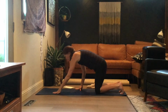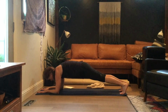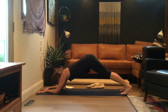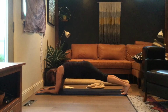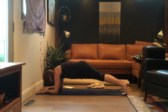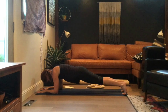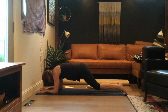So walk your hands up, low plank, palms down, knees up. So I'm going to drop my knees, both of them, lift my knees, and I'm going to shift back onto my heels. So I'm transferring my weight back, my hips come slightly up, I come back to start, hips down, knees down, knees up, shift back. Back to start, knees down, knees up, shift back. Start, knees, lift, back. One more, start, knees, lift, and back. Good. Come back to start, knees down.